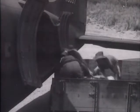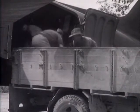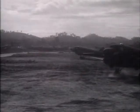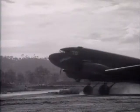By now, at the field, the C-47s were being hurriedly loaded. Then the biscuit bombers, escorted by fighters, would set off.